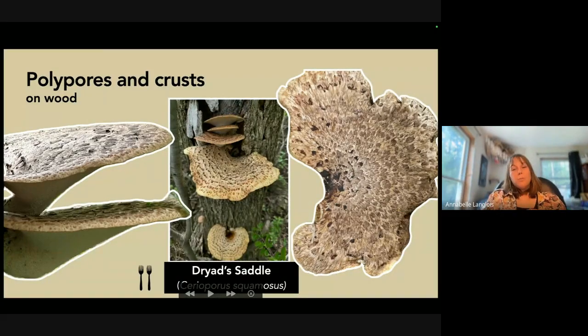Anyway, so back to basidiomycota. We have polypores in there. Polypores are wood decaying mushrooms. They usually don't have a distinct foot, and they have pores under their cap. So instead of gills or all sorts of things that it can be, it's pores.